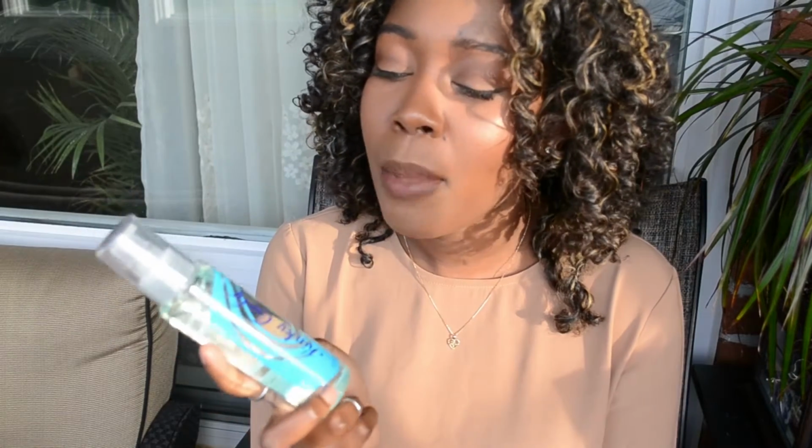And the last product I have is an oil. It is from Kinky Curly as well, the Perfectly Polished Nourishing Hair Oil. I like this oil because it gives you some nice shine, but it doesn't have the silicones that a lot of polishing oils do. So again, curly girl friendly.